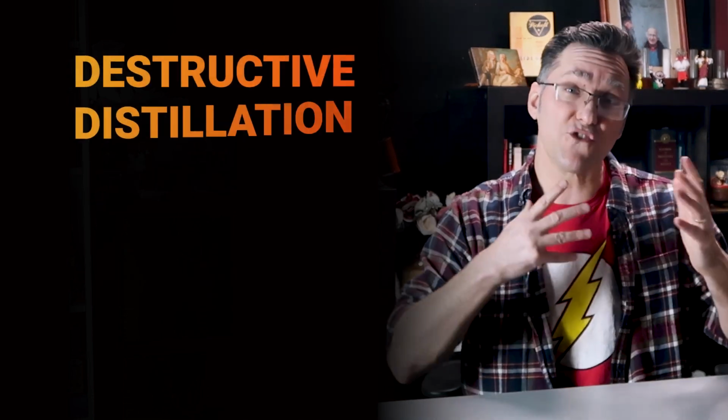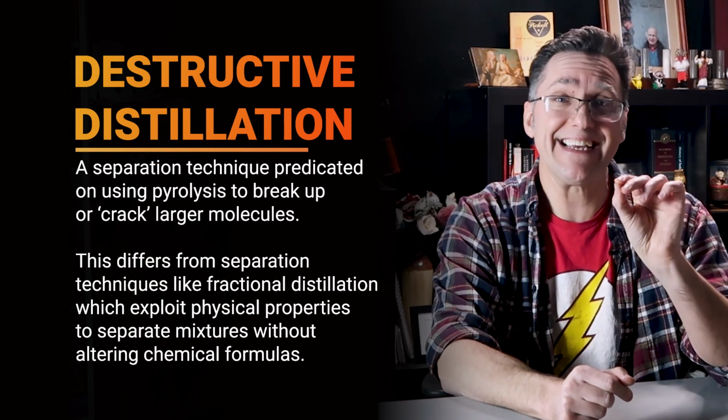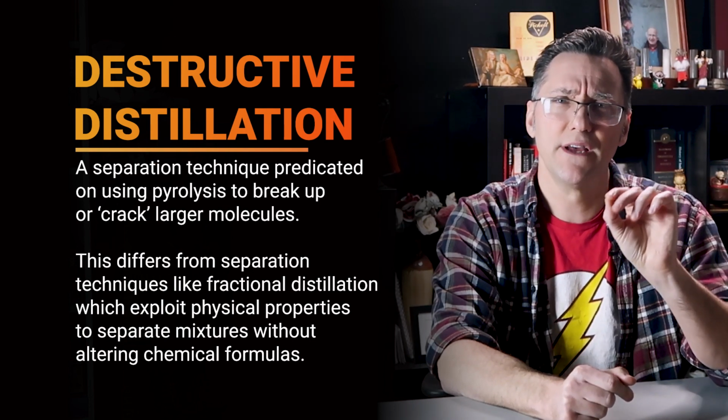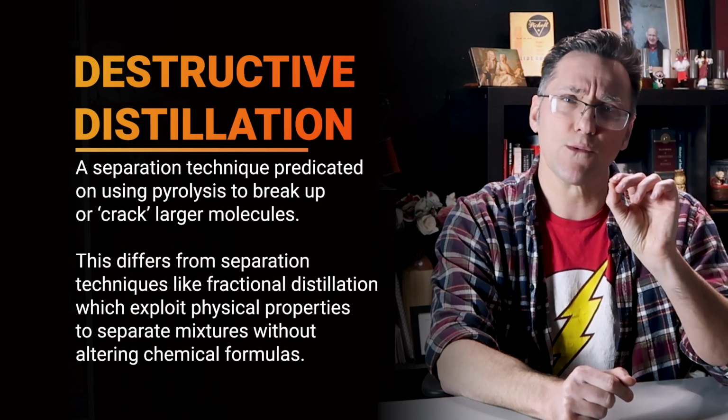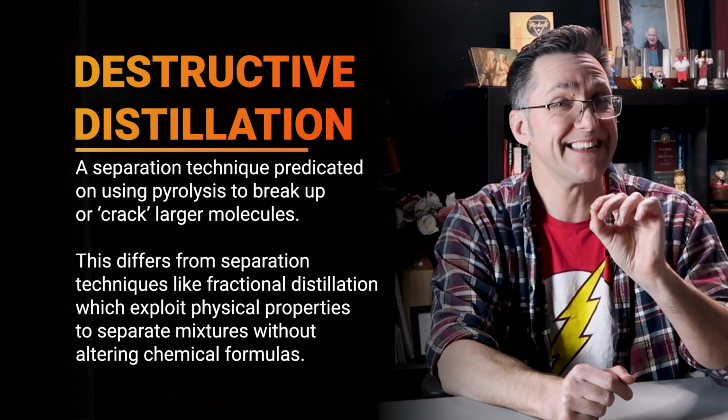More specifically, charcoal is created by a type of pyrolysis called destructive distillation. Now, what's interesting about destructive distillation is that first word, destructive. You separate it by destroying some of the original substance. Wood is charred into charcoal, undergoing chemical changes in the process.